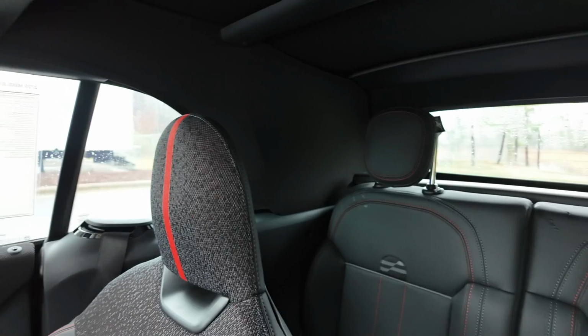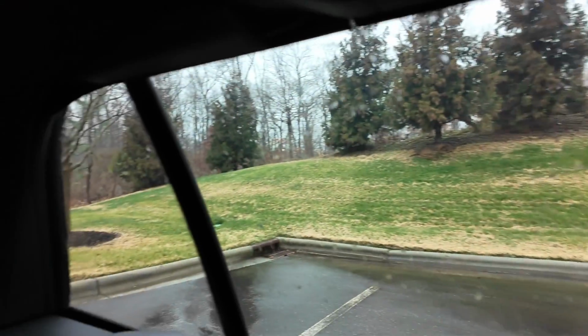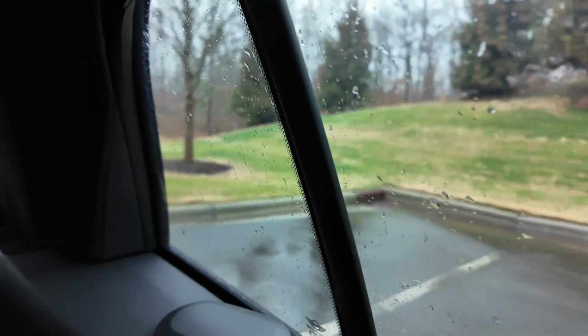And then here's a look at visibility. You have a little bit of a pillar right there, but the windows are very large. And of course you have your side mirrors to help you out. And then not having a pillar here gives you plenty of visibility over that left side too.